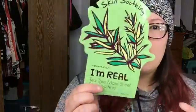I finished quite a few masks. Let me see. Some of the masks that I have gone through would be this Tony Moly I Am Real Tea Tree Sheet Mask. I hated this. It was so sticky, like extra sticky. I know most sheet masks are supposed to feel like that, but it just felt super sticky, super goopy, like too much product was in here, and it did nothing for my skin except feel refreshing. So I'm not going to repurchase this. I did get this one at Ulta, I believe, or Sephora possibly, for like right around $3. I can't remember, but it was super affordable. I'm not going to repurchase that one.